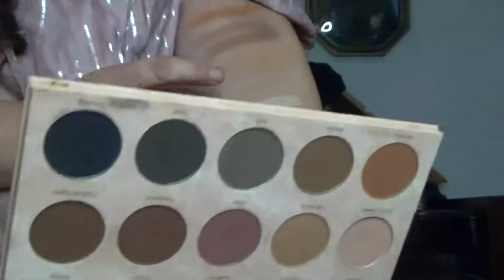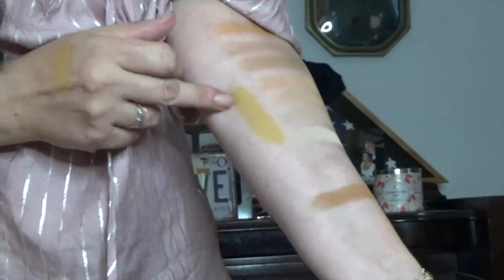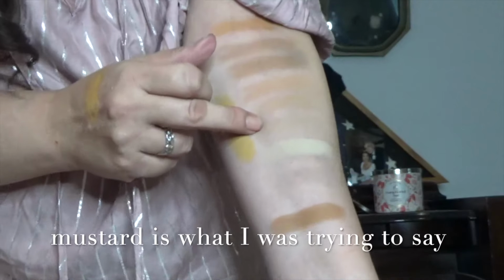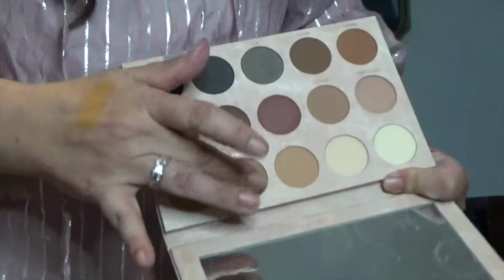This transition palette, this way. Oh wow, look at how orangey that one is. No, I'm sorry, that is a yellow. That is more of that yellow brown, which was very similar. Even though it's so light, it's most similar to the JUVIA'S Place, I think. That was called Honey. This one's called Toffee.